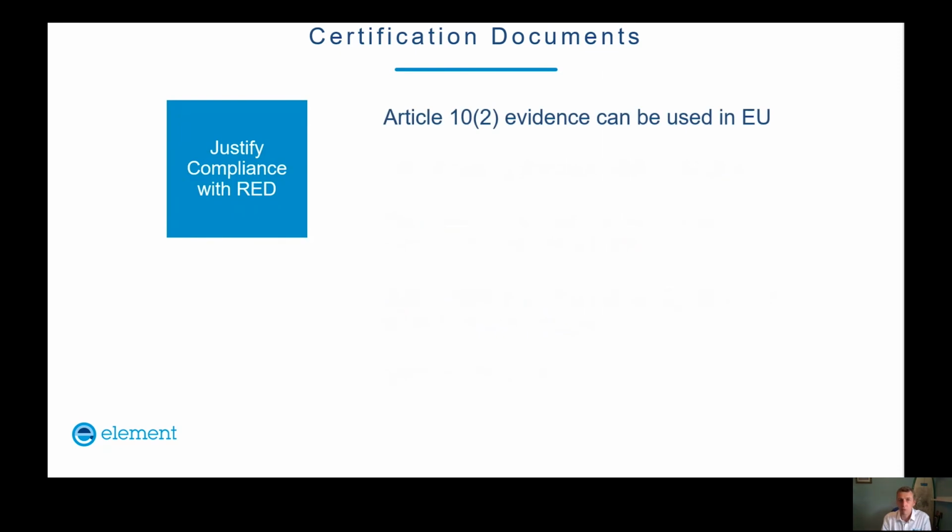Article 10.2. So Article 10.2 of the RER is basically the clause which states that you have to be able to use this product in at least one EU member state if you want to CE mark it. And this is one of the things that I mentioned, which is the top item I mentioned when we talked about planning your compliance. So you need to have your evidence that it can be used in the EU in your technical documentation file.